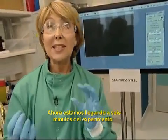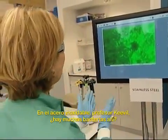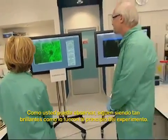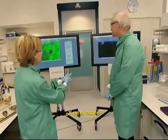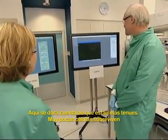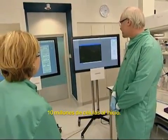So we're now coming up to 6 minutes into the experiment, and let's have a look at our screens again. So, stainless steel, Professor Keevil, a lot of microbes there. Yes, you can see they're still as bright as at the start of the experiment. And on this one you can see they're even paler, so very few cells surviving now on the copper surface, even though we put 10 million on there to start with.